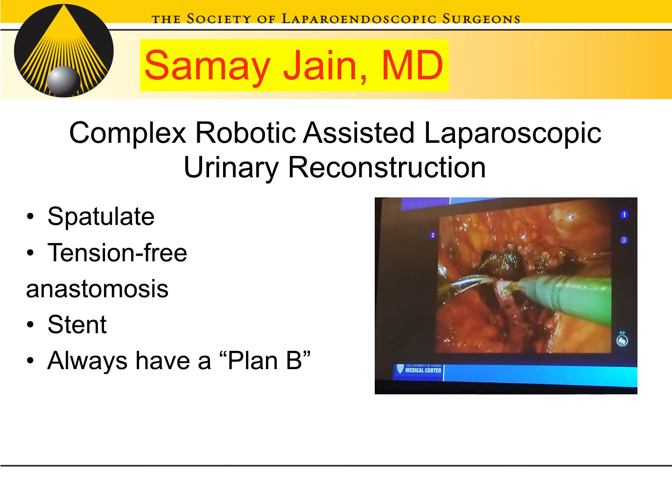Samay Jain then spoke to complex robotic assisted laparoscopic urinary reconstructions. He gave us some key tenets for successful completion of these procedures. He said to spatulate the ureters, create a tension-free anastomosis, stent and drain, and as with most reconstructive procedures, always have a plan B. And these same messages were conveyed by Raju Thomas later in the day with his robotic-assisted urinary reconstruction talk.